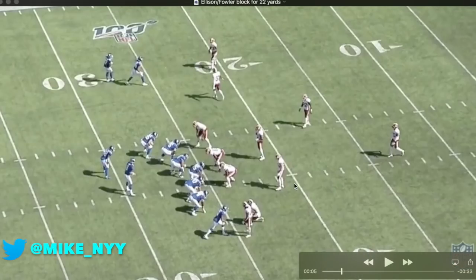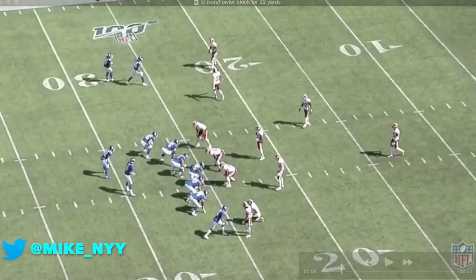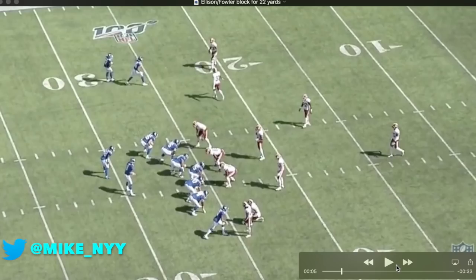So this was a 22-yard run for Wayne Gallman. There's a lot to like on the blocking on this play, and that's always my argument. If you open up holes for a running back, they'll pick up a lot of yards, because all these running backs are athletic people, and they definitely know how to run straight and run through holes, and that's exactly what Wayne Gallman does right here.